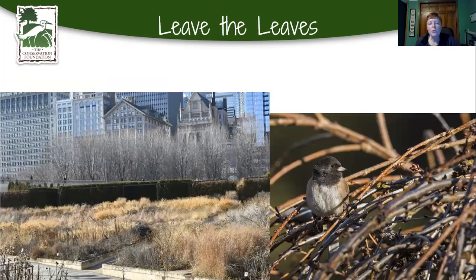All right. And now we also, in talking about yard waste, right? Tis the season. Everybody's getting their yards cleaned up if they haven't yet. We want to leave the leaves. And I know everybody says, but my homeowners association, I know. We are in the business of changing hearts and minds and we're working on it.